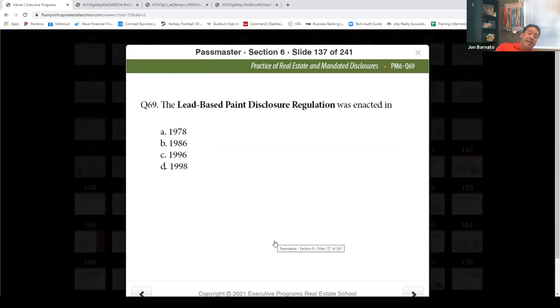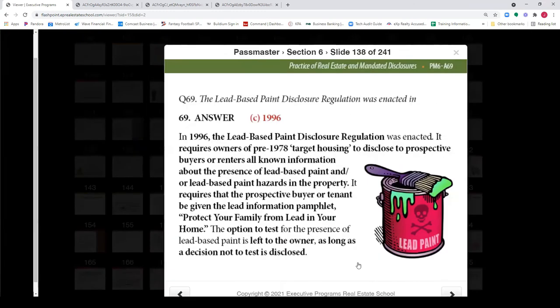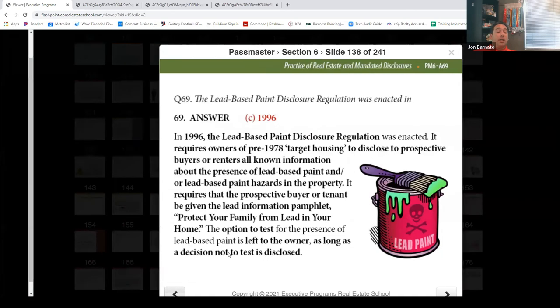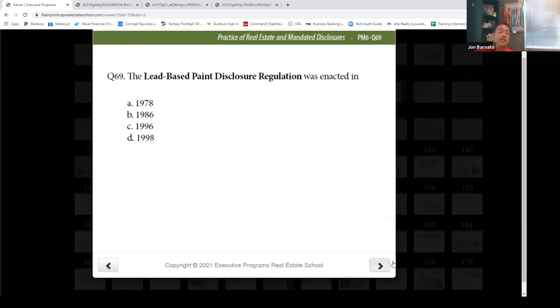The lead paint disclosure was enacted in what? B. A. C. It was passed in 1996, but it targeted homes built 1978 or earlier. So lead-based paint was banned in 1979, but we didn't pass a law that required sellers to disclose if they have lead-based paint on the property until 1996.